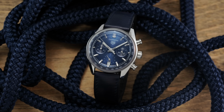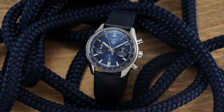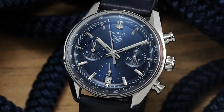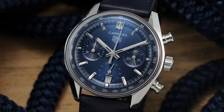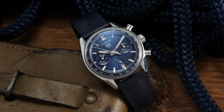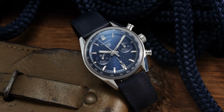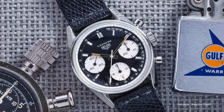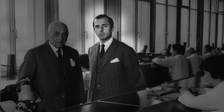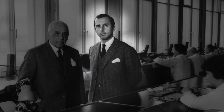Starting with a brief background on the brand and the Carrera model family, Heuer was established in 1860 in Switzerland, with the brand later having been acquired by the TAG Group, Technique des Avant-Garde, and changing its name to TAG Heuer in the 1980s. For most enthusiasts, the brand's most significant contributions to the horological world are associated with motorsports, with the original Carrera taking shape in 1963 as the brainchild of Jack Heuer, the great-grandson of the brand's founder and a dedicated auto racing enthusiast.